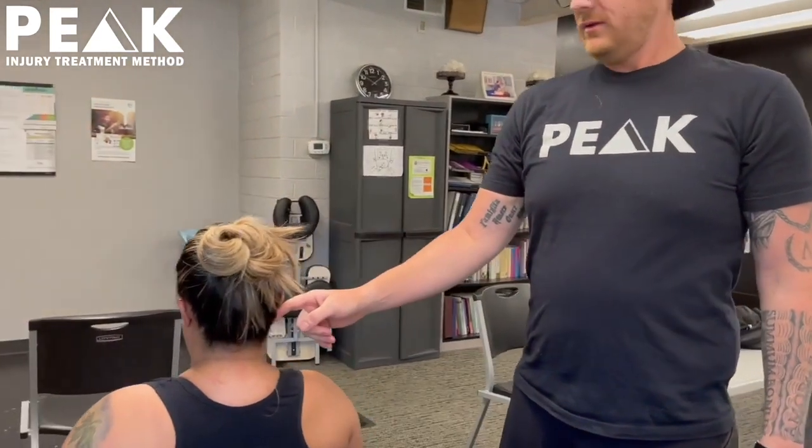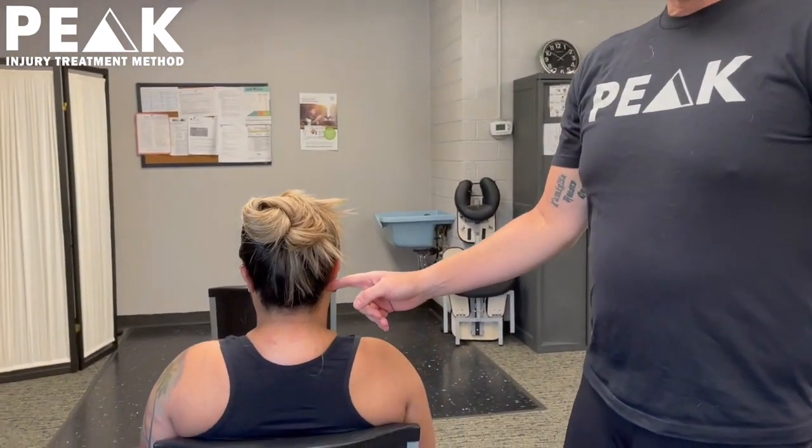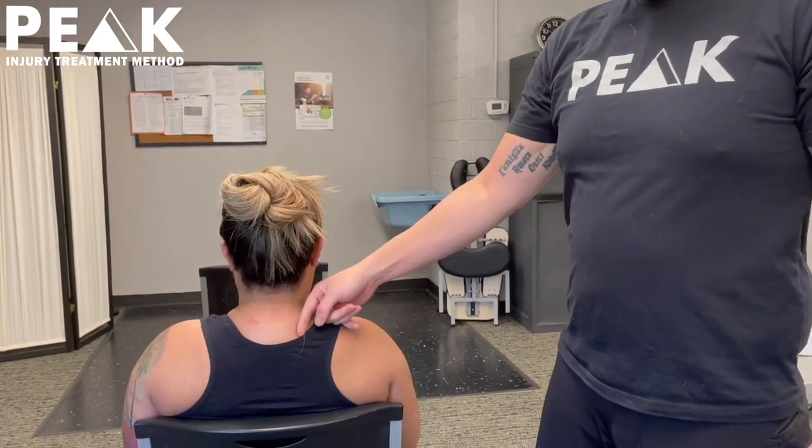One of the most common areas in the human body to get is an accessory nerve entrapment. That accessory nerve comes out behind the ear and comes down through here, and its job is to basically be a motor branch for the trap and a little bit of the SCM.